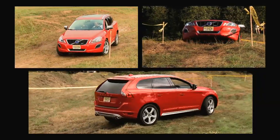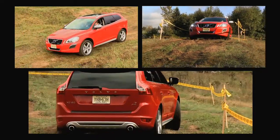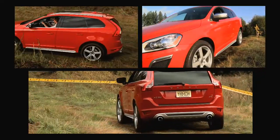That's a great car, but this is also a great car competing in the Ride Show Mudfest this year. This is the Volvo XC60. You may have noticed it in the Twilight movies. Let's see how it copes on and off-road at Mudfest.